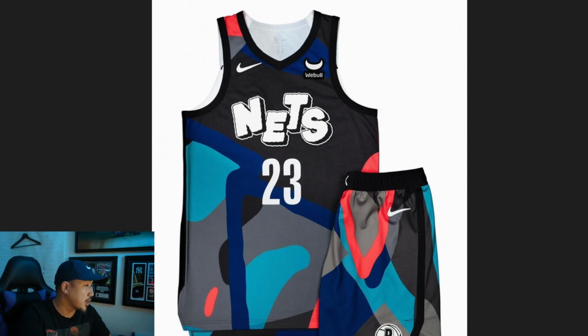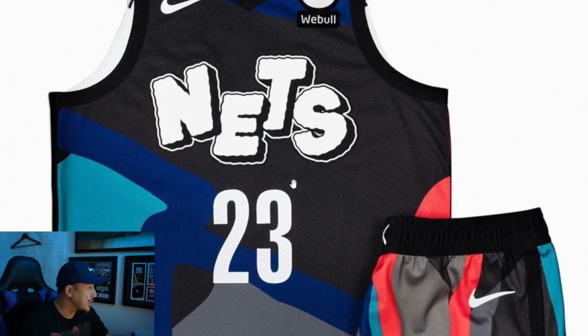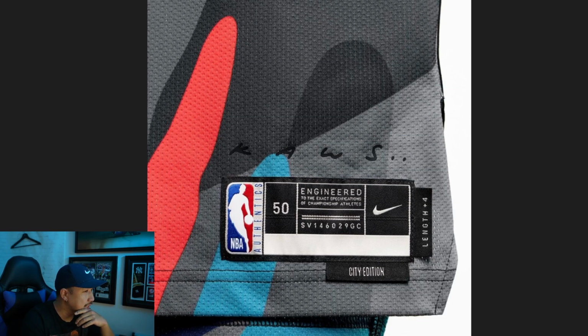They're doing a collab drop, so just looking at this, you got Nets in a kind of fuzzy looking font. It looks like a really loud camo. This is an authentic run, of course, that they're gonna advertise. Cause at the jock tag, and it's gonna be a funky looking camo.